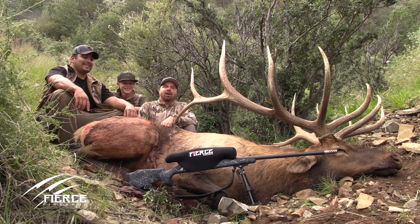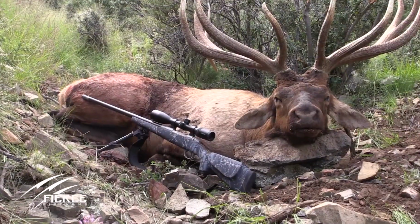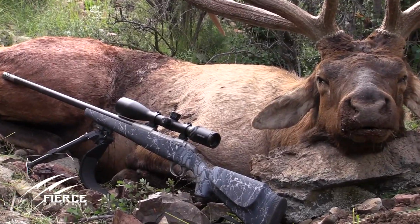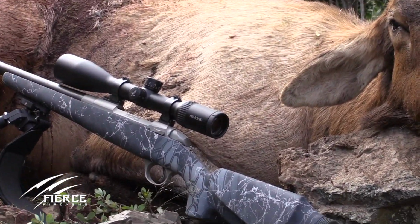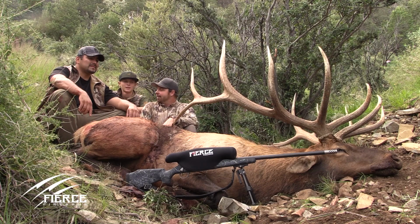My Fierce Firearms rifle shooting the CT Edge in a 300 drum, shooting the Barnes 180 TTSX, Swarovski scope. As you saw, the Z6 dialed her up to 600 yards, and the rest is history. Gave him the old Fierce dirt nap, and now, man, we're just ready to go back to the lodge.